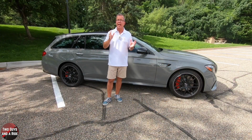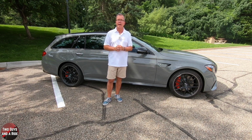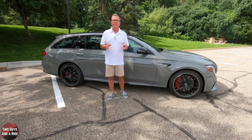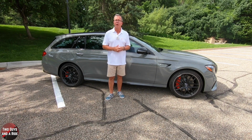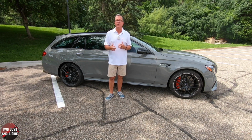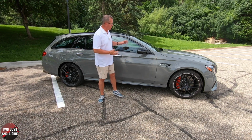It also does have the AMG high-performance composite braking system with those beautiful red AMG calipers, four-wheel disc brakes, 15.4-inch up front, 14.2-inch out back for the rotor size. This also does have 4-quarter auto leveling suspension with driver control, height adjustable, and it's sport tuned adaptive suspension with front and rear anti-roll bars.